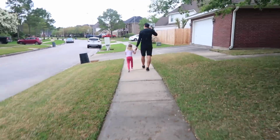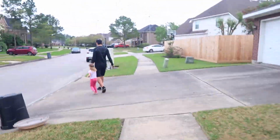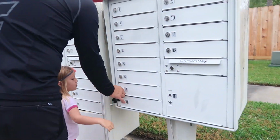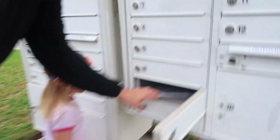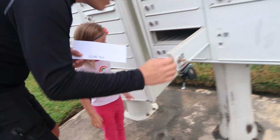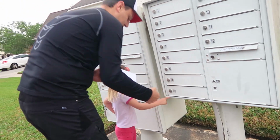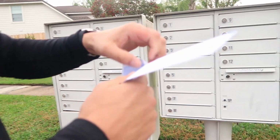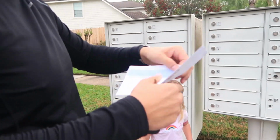Okay, quick context. Our mailboxes are not in front of our house. We have group mailboxes. So, we're gonna take a little walk. What's in there? It's clue number 2. Yeah, I had to remember where to put the clues.